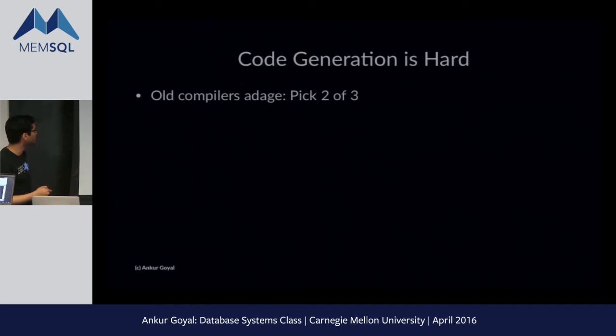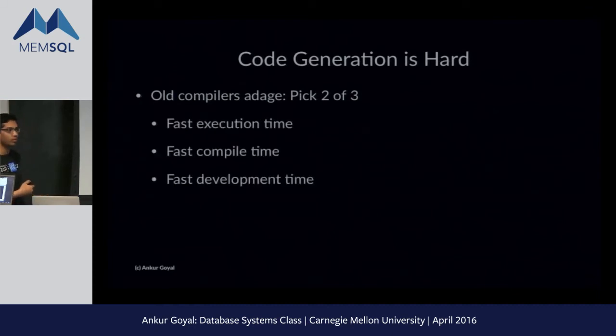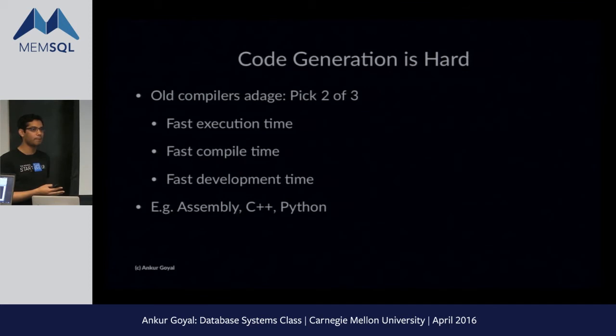Okay. No. So there's an old rule in compilers. You can pick two of these three things: fast execution time, fast compile time, and fast development time. So here's some examples, and I'll survey the class. If you think about assembly, what are the two that you get? 1 and 2. Yeah, so well-written assembly is definitely fast, and there's no compilation, right? Or minimal, maybe you convert text assembly to bytecode. But who wants to write code in assembly?